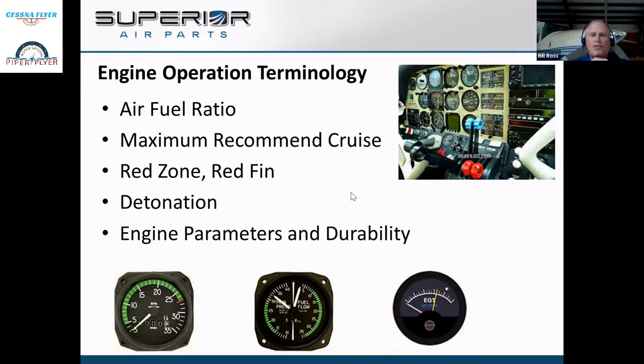Engine parameters and durability. We understand engine parameters because cooler is not always better. I know we think hot is bad in an aircraft engine and cool is good, but we can actually do damage to our engines if we're being too kind to them, and that can affect durability.